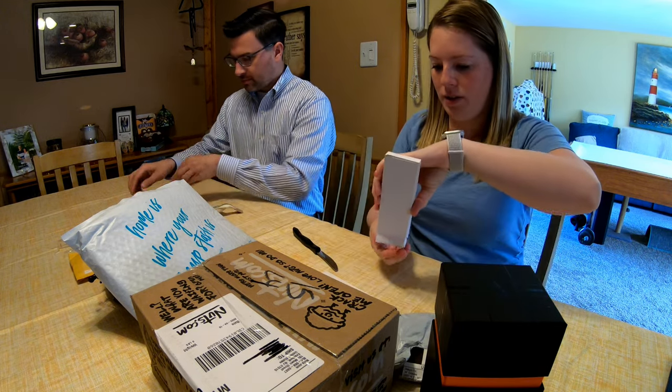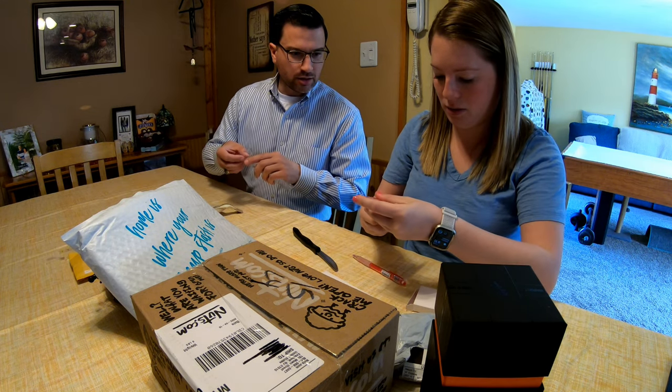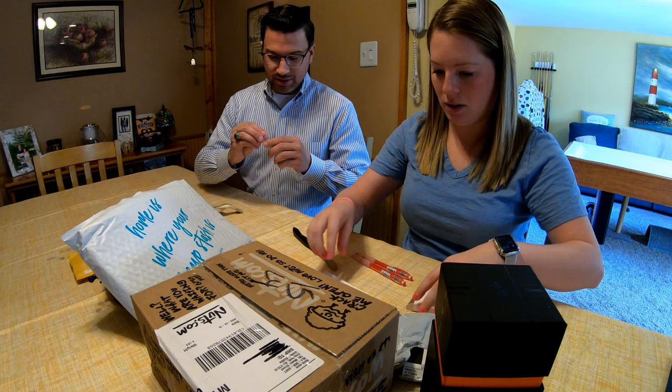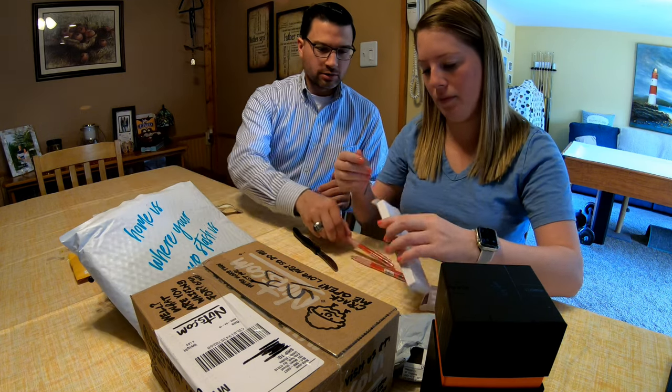What's these? These pens, too? Oh, yes. I think I got red pencils. They're pencils. Sweet. I forgot what I ordered. It's been a couple months. So I got the red pencils for work. So, military.